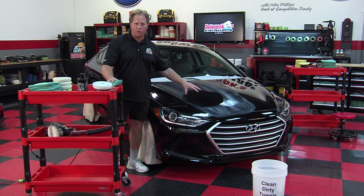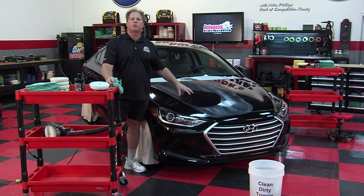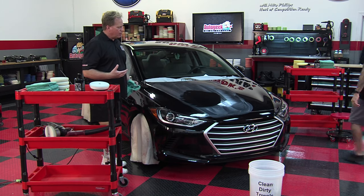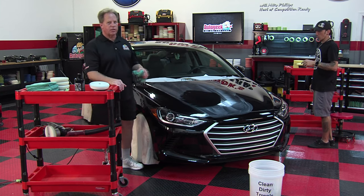Now, if this was his Corvette and he hired me for package one, I would say, hey, Jim, the next time I come over, we'll do package two and I'll get that scratch out. We'll put a coating on this car. So you can always sell yourself and your skills and ability. But at the same time, don't take the blame, because it's his fault he put the scratches in there.